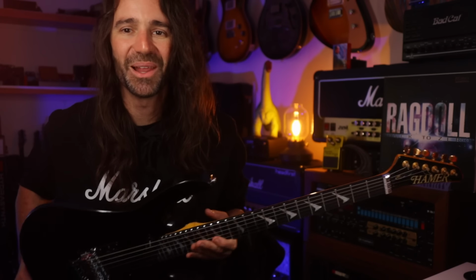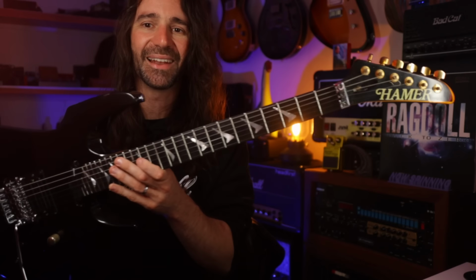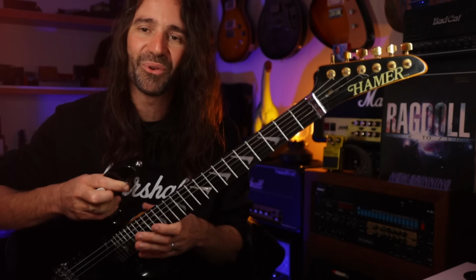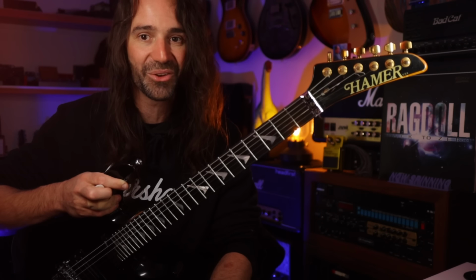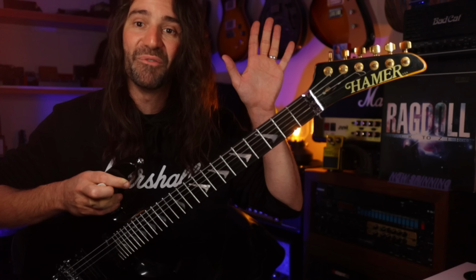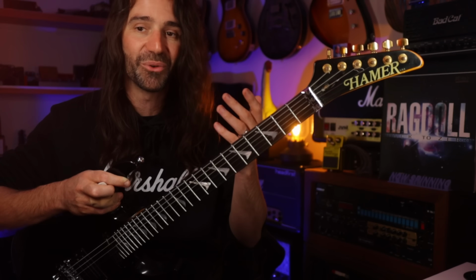We need to get some Hamer love in this video, and this is my 1990 Californian Elite, complete with the boomerang inlays and 27 frets. This is another guitar that I picked up the very first year I went to the USA. I actually bought this one at a music store in Fort Worth, and I remember it well because it's the last guitar I saw in the store. It was hanging up above the entry, so as you walked in, you missed it. And it wasn't until I was about to leave the store that I looked up, saw this guitar hanging there.